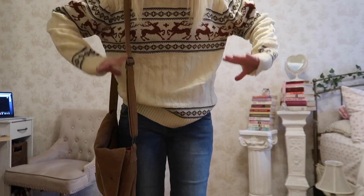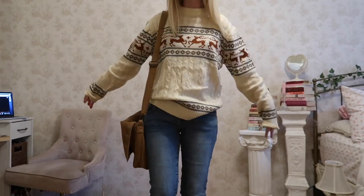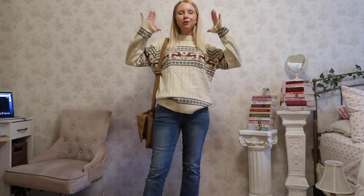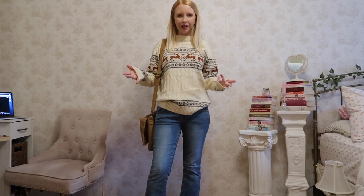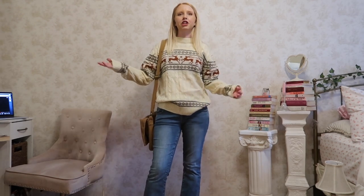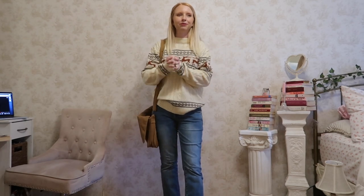So I feel like it has a Christmassy vibe, but also it's in fall color, so I can wear it all season long. Unfortunately, it will not be cold enough to wear this sweater where I live until December if I'm lucky, but probably not even until January or February, which sucks. I'm so frustrated about the climate that I live in. It's so freaking hot here.